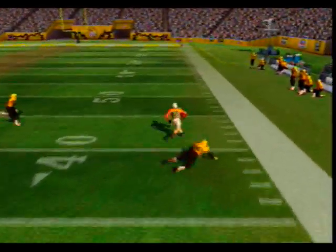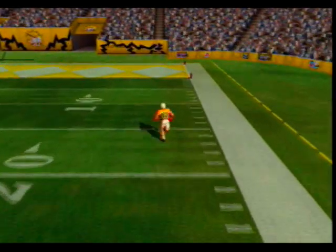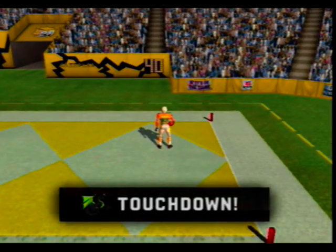Gets the pass off. Off the ball, he makes the catch anyway. The 40, the 30, the 20. High stepping to the end zone. Touchdown, visiting team. When you get this kind of execution, you've got a great chance of making a big play.